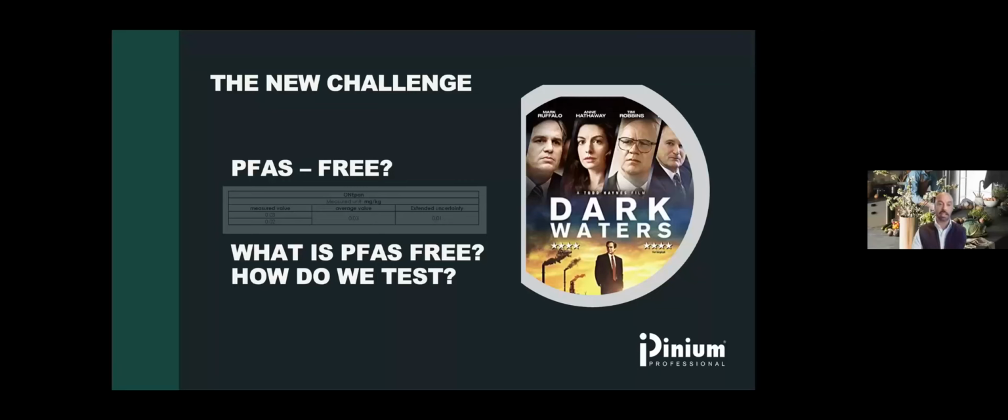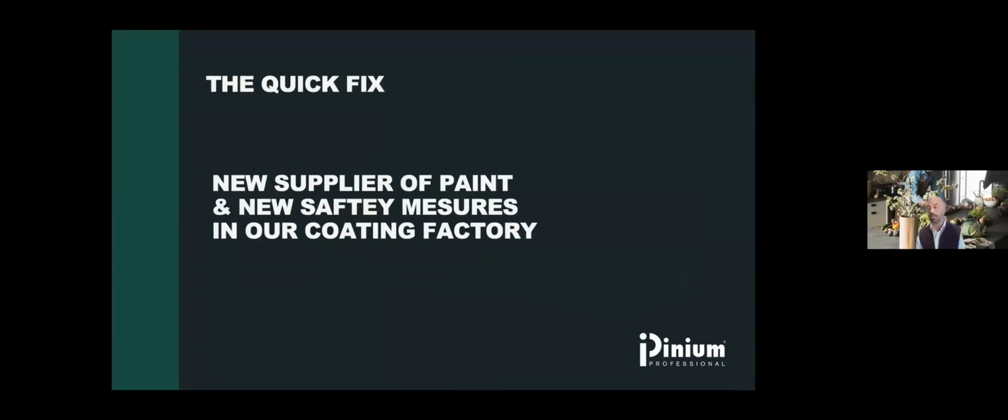I didn't even know how to read the test results. So I actually had to get help from, in this case, Rian at Servera to explain what the test result meant to us. And this was super hard. And we realized we had to do a lot of changes in our company to be able to do this PFAS-free transition. Because it's one thing to be free from the banned materials, but it's a different thing to be totally PFAS-free. So we had to do a quick fix, of course. We changed suppliers of paint, and we put in a lot of safety measures in our coating factory to try not to cross-contaminate, but we are still not really perfect.